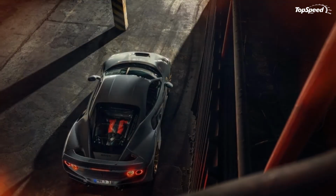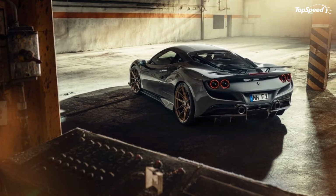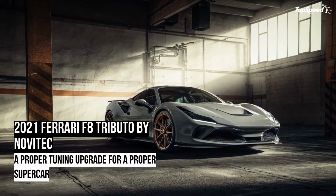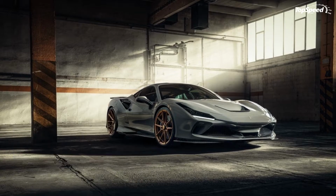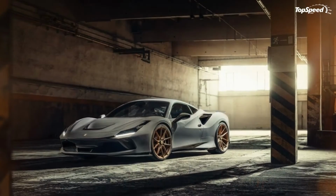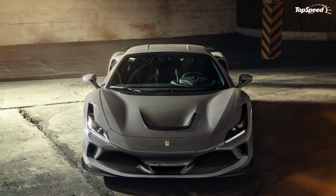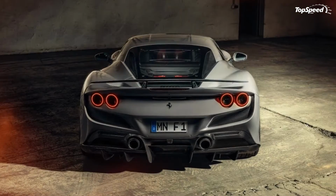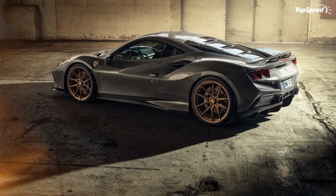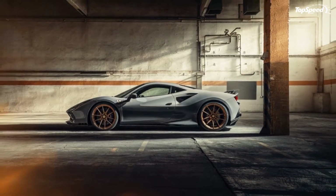Speaking of consistency, Novitec's upgrades for the wheels are typical of any program the tuner builds. For the F8 Tributo, a set of 21 and 22-inch Vossen wheels are available in a myriad of colors, 72 total, though I will admit that those gold-painted Vossen alloys that you can see in the press photos look incredible on the F8 Tributo. The tuner's in-house sport springs pairs well with the new set of wheels. More importantly, they lower the F8's ride height by 35 mm, or 1.4 inches.